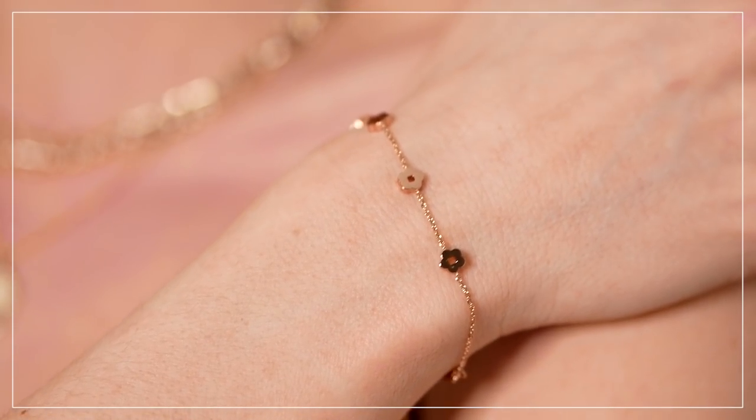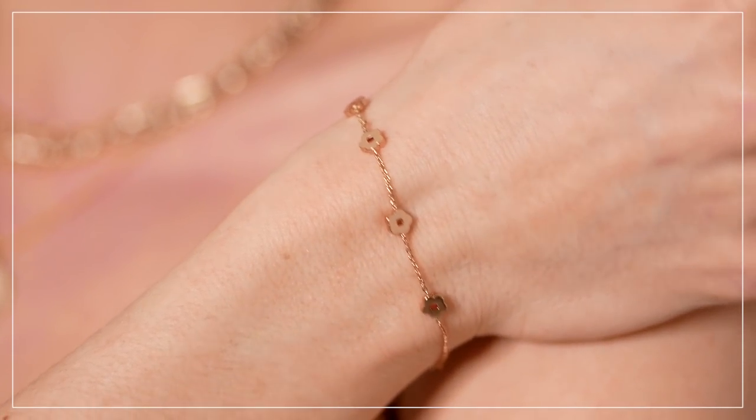So the jewelry came in a box like this, and it came with a ribbon as well, so you can gift wrap it if you want. And inside the box is a little pouch like this. So inside you will find your jewelry pieces. So this is the most dainty little bracelet. It's got little flower detailings on it.